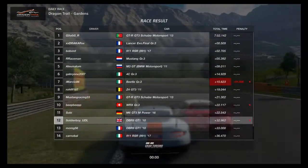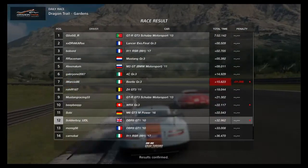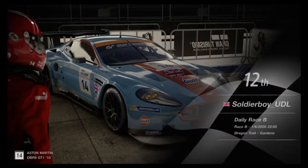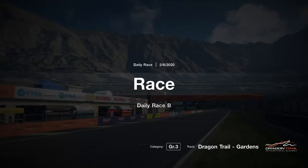Started in 7th, down to 12th. Like I say, I don't believe the penalty was my fault, but I can't do anything about it. So a 12th place finish, and the computer forward finished 14th. So we don't lose driver rating, which is a bonus at this point, because I thought I'd massively messed it up.